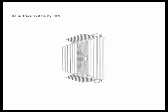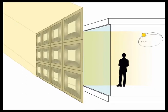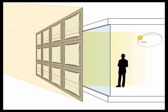The illustrated system by SOM tracks the sun path providing adjusted shading. I use inflatable ETFE cushions that enlarge to create a wider shading surface according to the sun path during the day.